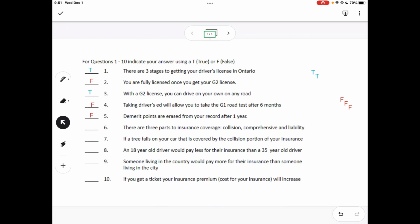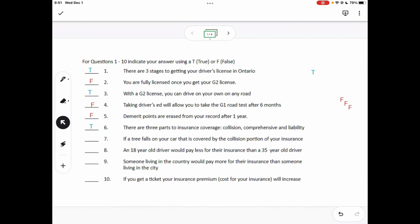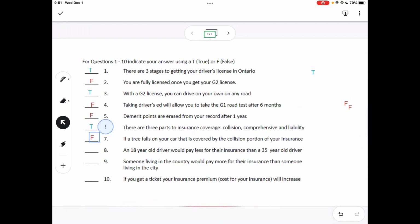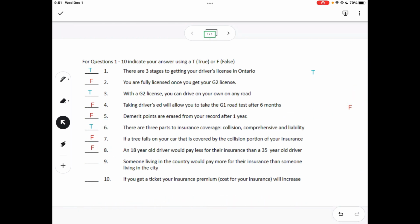There are 3 parts to insurance coverage. That is true. If a tree falls on your car, that is covered by the collision portion. That is false. It's actually covered by the comprehensive portion. An 18-year-old driver would pay less for their insurance than a 35-year-old driver. In general, this is false.